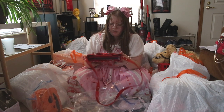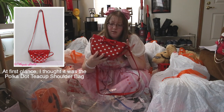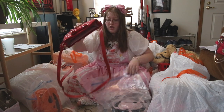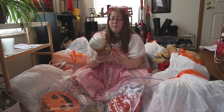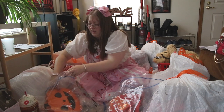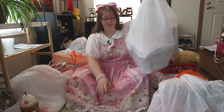I thought this was an Angelic Pretty bag, but I don't think it is. Don't see an Angelic Pretty tag on the inside, so I don't believe this is an AP bag, which is fine. Still cute, just not the bag I thought it was. So another Betsy Johnson bag. It is pumpkin spice. It's a giant pumpkin spice latte. And a Halloween bag. That's cool. Not keeping it. Let's do this one.